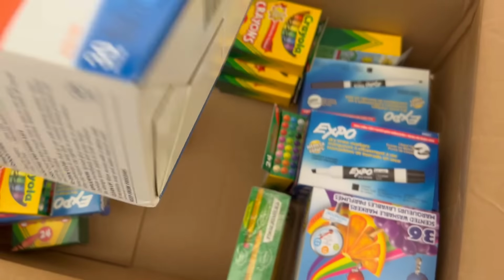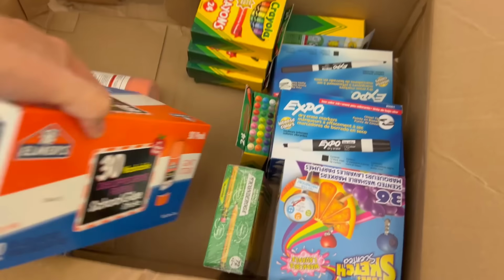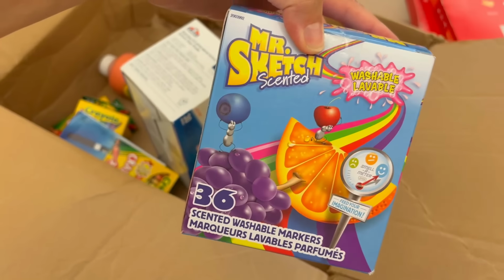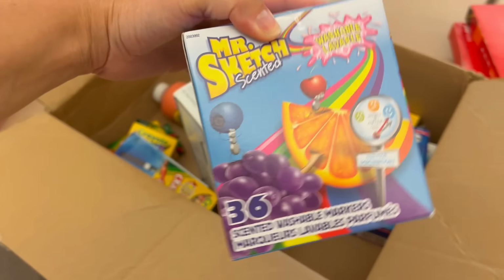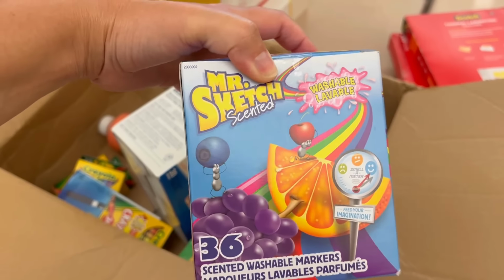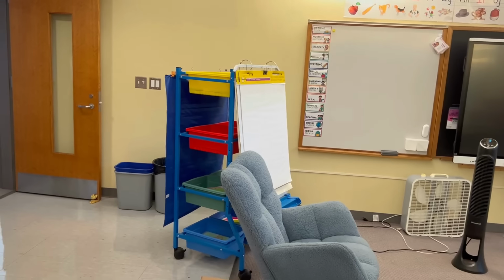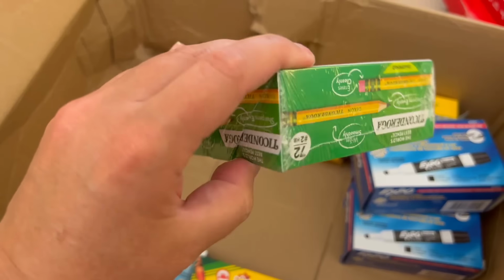And also, what are these called? Glue sticks, Expo markers, and some Mr. Sketch markers, the scented ones. Students love these. Whenever I correct anything, I always do a little star or a smiley face with this, and they love to smell it, but I also use them for my anger charts, so I'll put these back there.